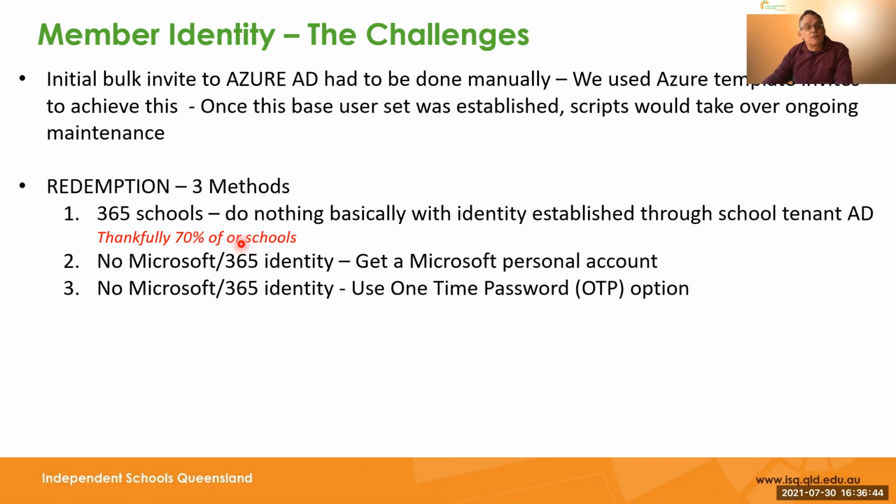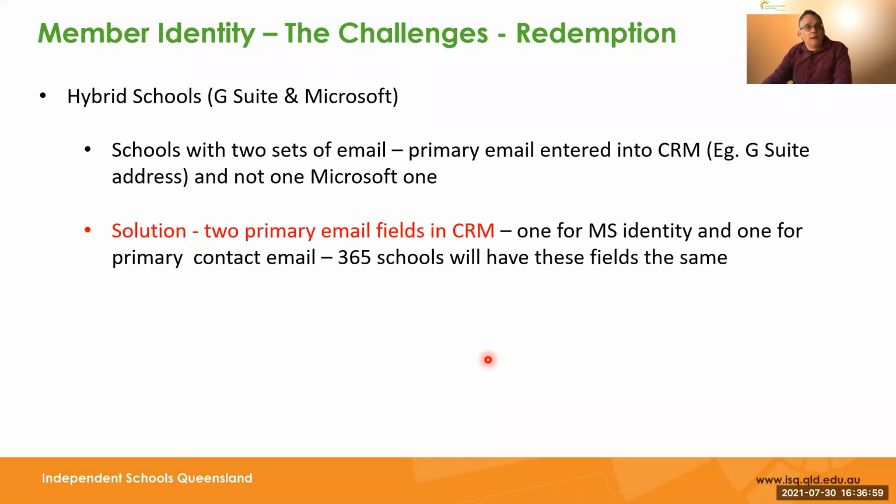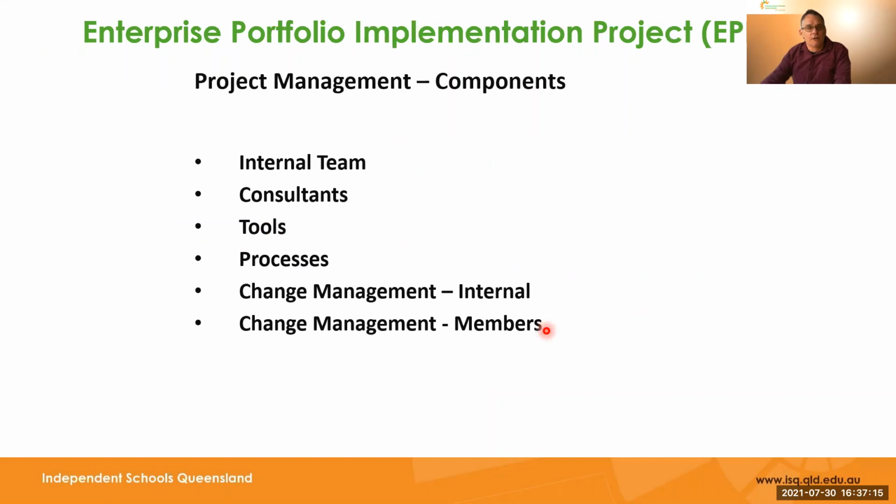There's some of the challenges. Redemption has always been interesting. 70% of schools is fine because they're identified by Microsoft already in Azure. They go straight in. The other 30% have to get a personal ID or a one-time password. And the support on that's been interesting. Hybrid schools are interesting. G Suite schools, who use both G Suite and Microsoft, we've ended up having to have 2 primary fields, one for identity, the Microsoft email, and one for the primary contact. So that solved that issue to an extent.